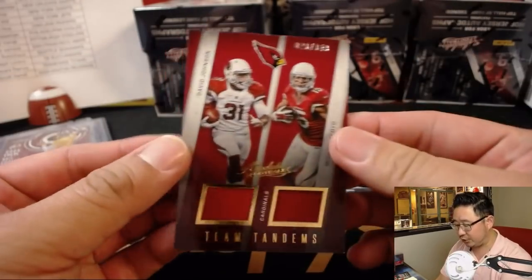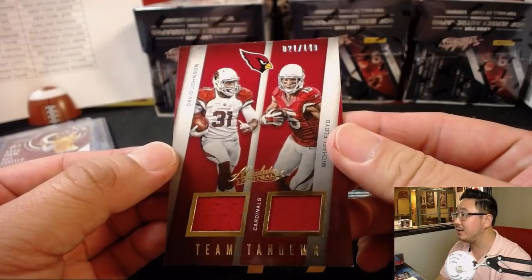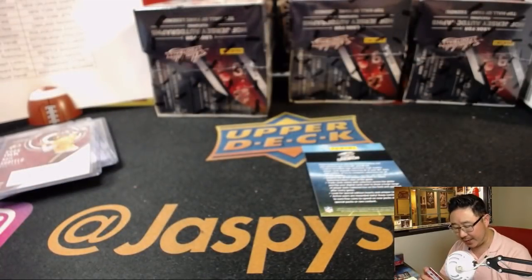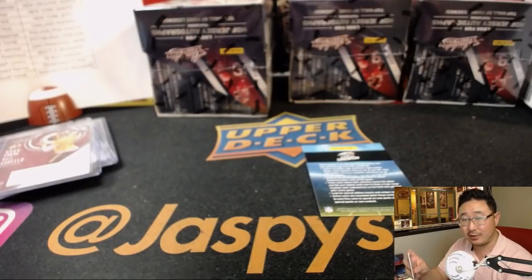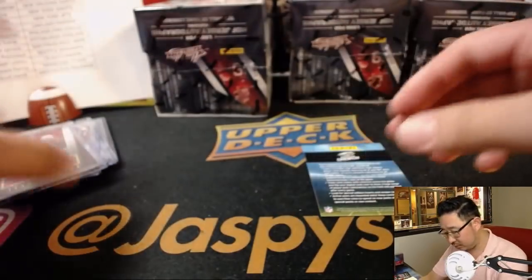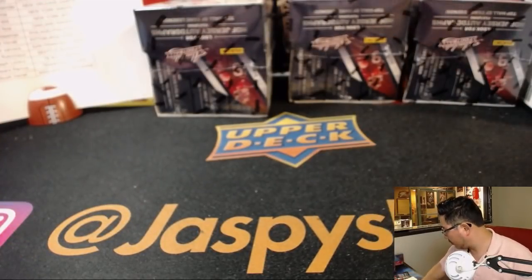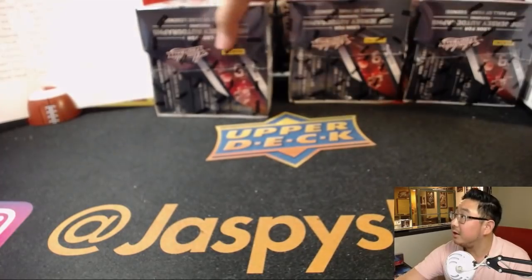And then we've got 21 out of 149. Team Tandem, David Johnson, Michael Floyd. David Johnson back in action this year. Make a huge difference to that team. And Mart with the Cardinals. All right, next box.